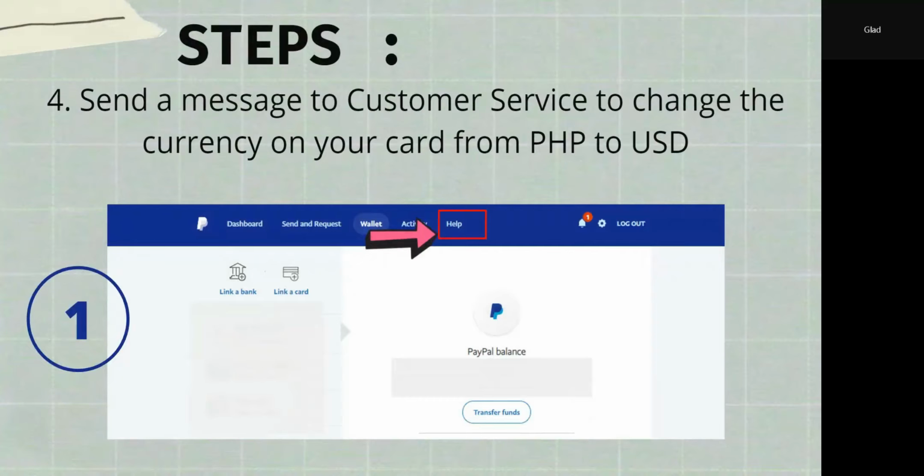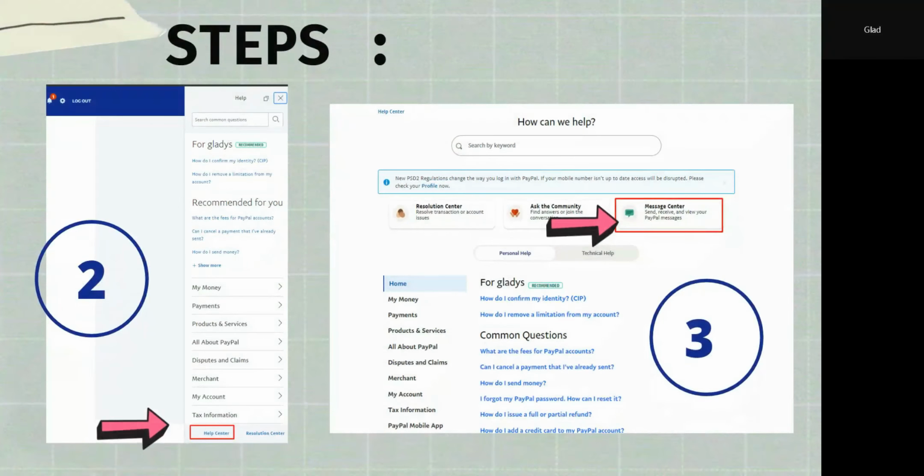Next, you have to send a message to the customer service. It is very important. So it is just easy on the app. That's why at the beginning I told you to just install the app, because you can just easily see the message center on the right side corner of the app. They respond promptly during their working hours, US time. So in this video, I just showed you where to find the message center on the PC version. Help and then help center, click on message center, then type in your message.